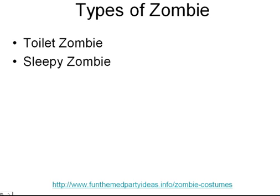Sleepy zombie. We spend roughly a third of our lives asleep, yet we never see zombies in their pyjamas. Makes literally no sense at all.